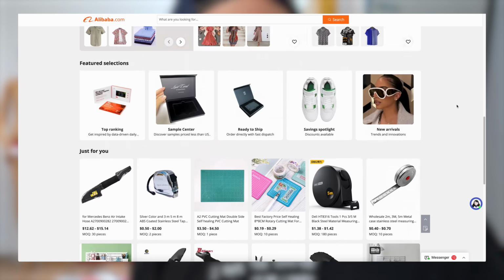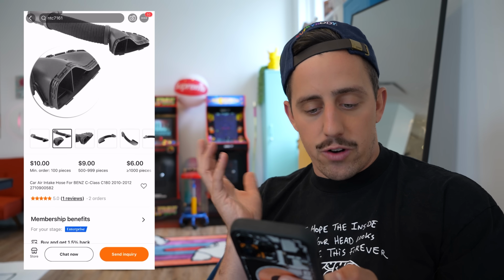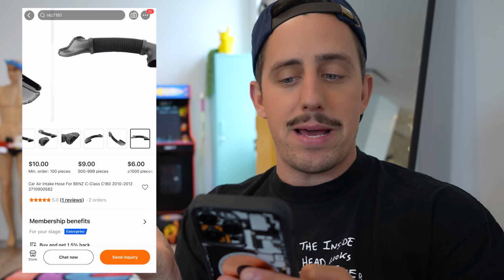I was browsing Alibaba.com, which is basically like the Amazon of China. And I just randomly came across this product for some random air intake hose for a Mercedes-Benz C-Class. And I was thinking to myself, this looks like the Jewel Cooler. So maybe I'll hit them up and maybe they can make the Jewel Cooler for me.